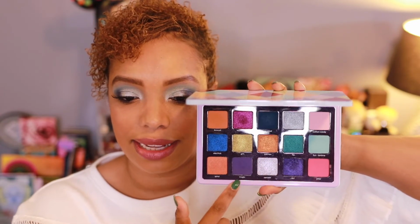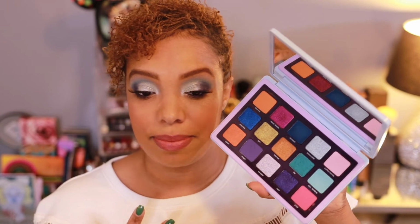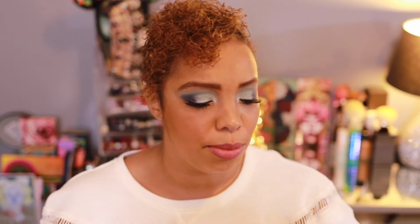But I do really like the shade Magic. It's a really great blurple purple. It's purple, but it's a little blurple. So it just all depends on what your preference is when it comes to this palette. I enjoy it now that I've been playing with it a little bit more. I will double back and let you guys know what I think about it at a later date when I do my palette rankings of the last few palettes I tried. But I do overall like the color story of the palette.